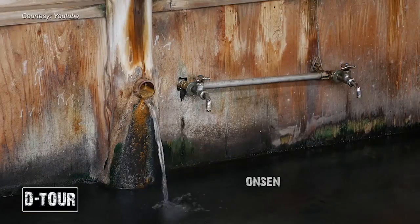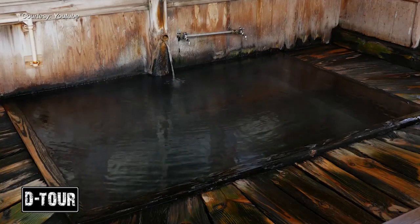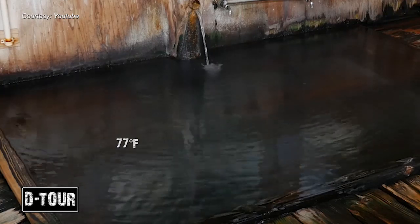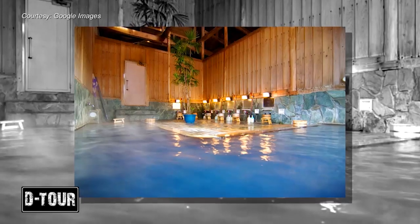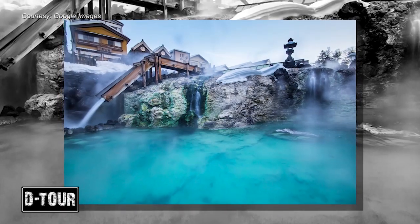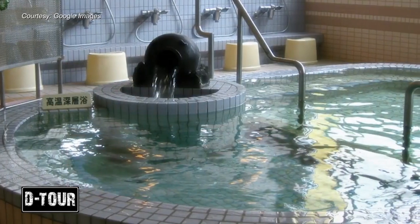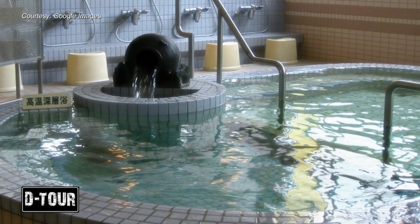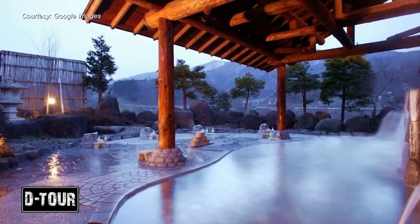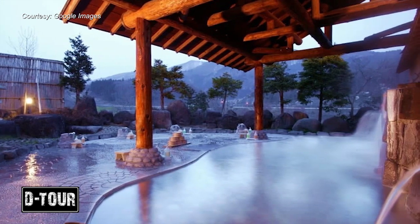Hot springs are called onsen in Japan. To qualify as hot springs in Japan, it should discharge water from underground at over 25 degrees Celsius or 77 degrees Fahrenheit. If it is under 25 degrees Celsius, its water should at least have one of 19 elements such as hydrogen ion. There are several different kinds of onsen that give different benefits to humans. Simple hot springs: its water is about 25 degrees and the mineral composition within 1 kilo of water adds up to less than 1,000 milligrams.